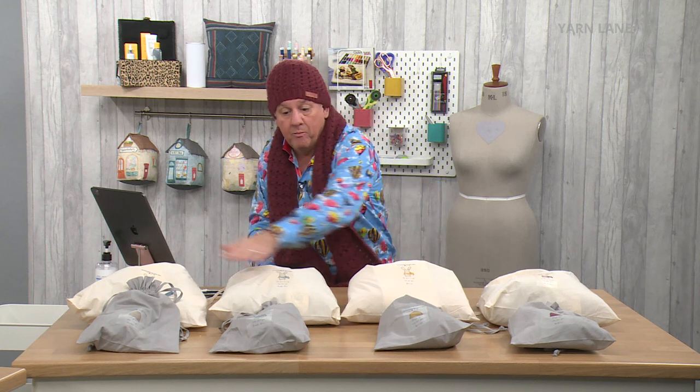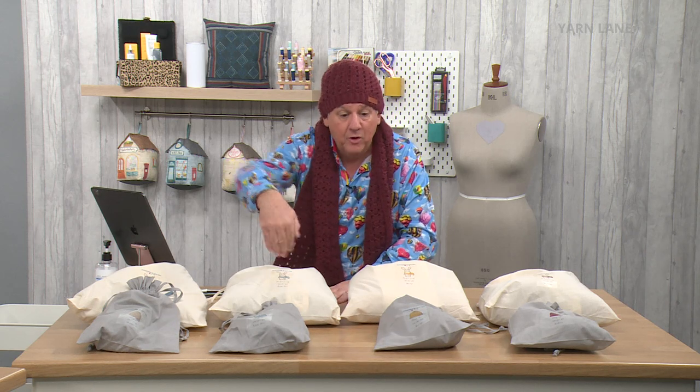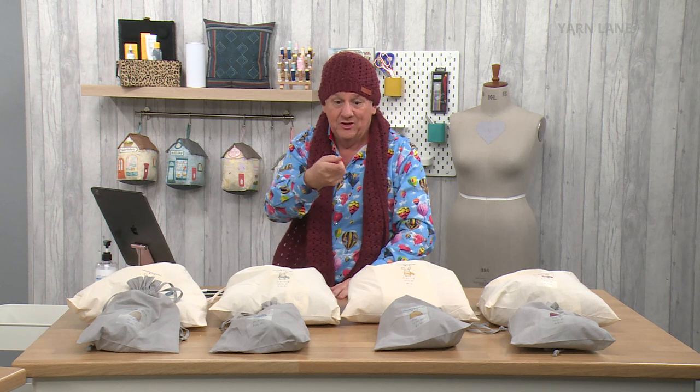So we're going to do a scarf demo to start with, and then we're going to do a hat demo. But it's up to you. If you want them to match, they match. If you want to do coordinating, you do coordinating. Very good for beginners, I'm being told.